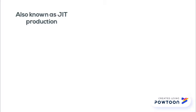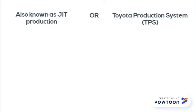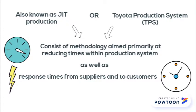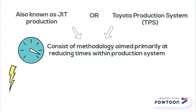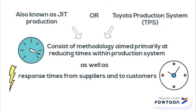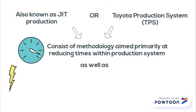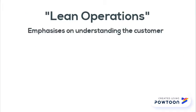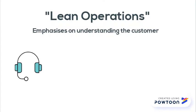Just-in-time manufacturing is also known as just-in-time production or the Toyota Production System (TPS). It consists of a methodology aimed primarily at reducing times within the production system as well as response time from suppliers and to customers. Both JIT and TPS are related approaches to the term lean operations, which emphasizes understanding the customer.